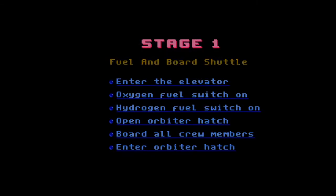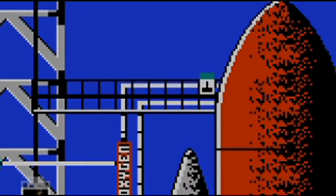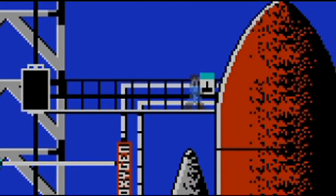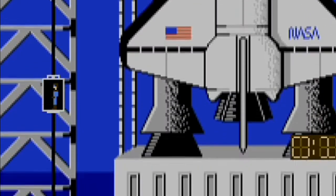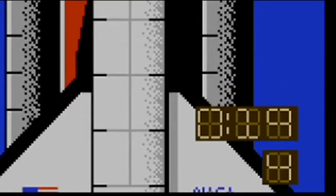Next up, it's time to fuel and board the space shuttle. It's pretty self-explanatory. You take the elevator, and the glowing objects let you know where you need to go and what you need to do. After you've done all that, you just need to go pick up your co-pilot and bring him back to the ship. There's a time limit though, so be sure to do it quickly.